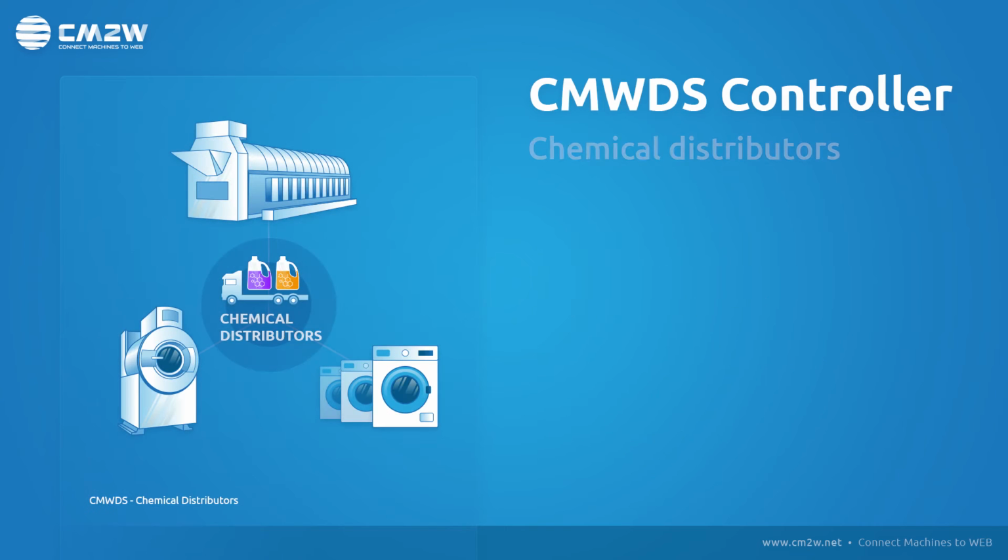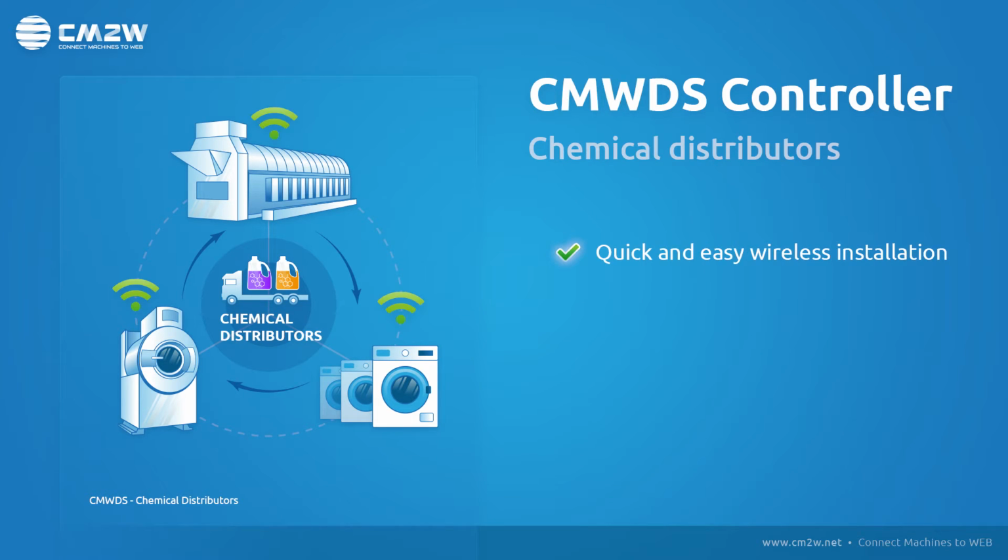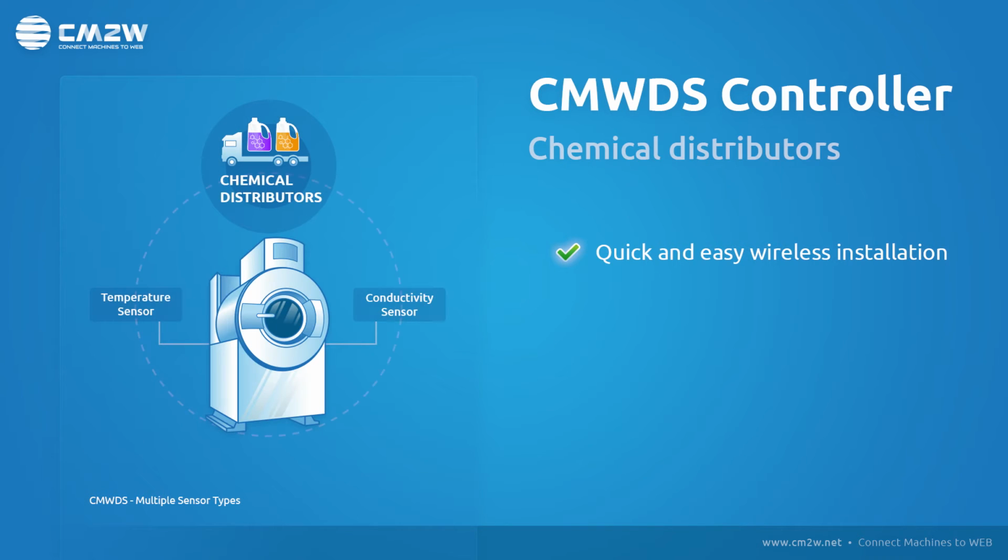Let's start with the chemical distributors. Thanks to the innovative technology of RF connectivity, all dosing system hardware equipment in the facility could be easily set up without any communication cables. The RF technology also provides the ability for using different types of sensors and positioning them where needed into the wash extractors or the facility.